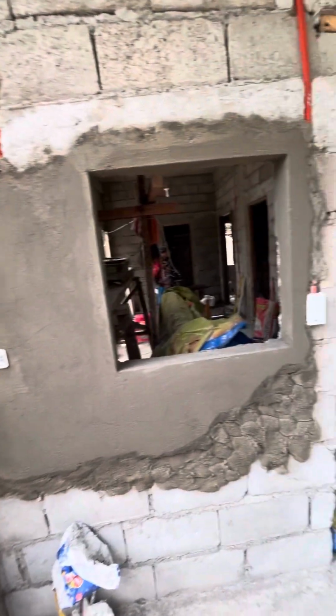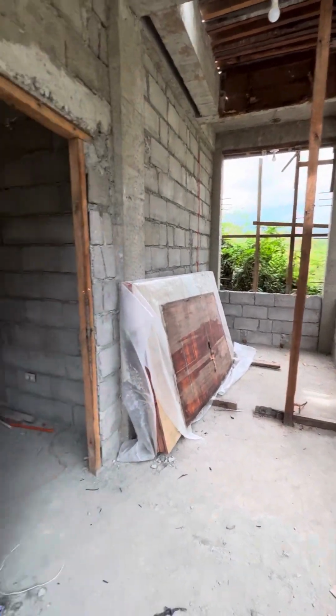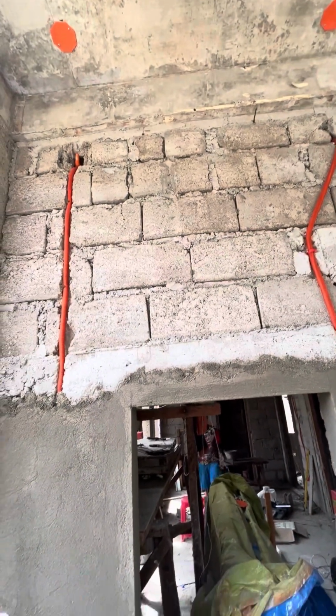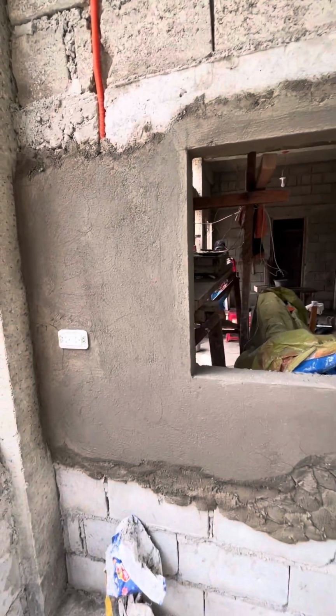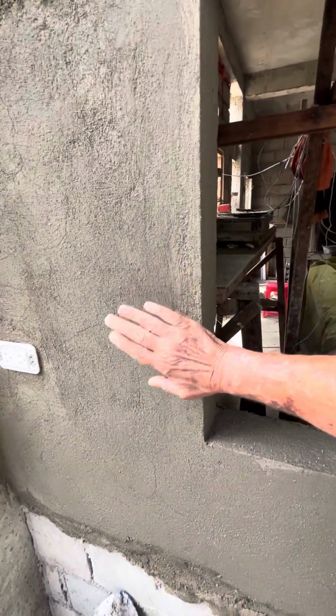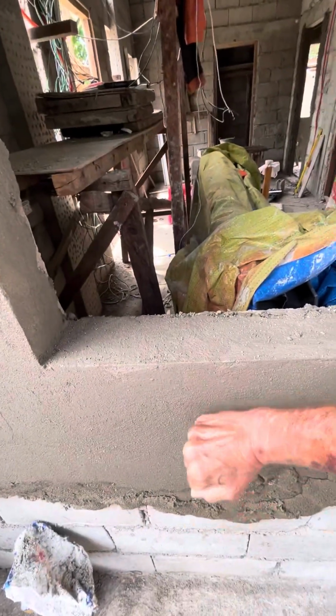So here's another wall. Now we're outside in the screen room, but there's no screens yet. And it starts out a wonky looking wall. Look at this. I watched John Ray do this yesterday. Now he's turned it into stucco. But we have no styrofoam in our stucco walls. It's all solid concrete.